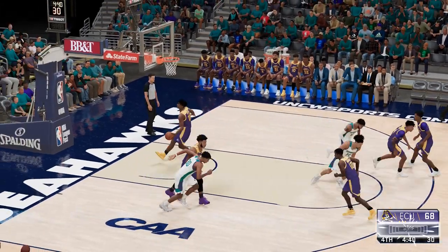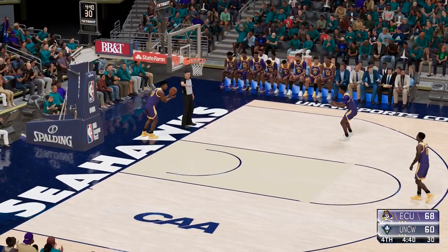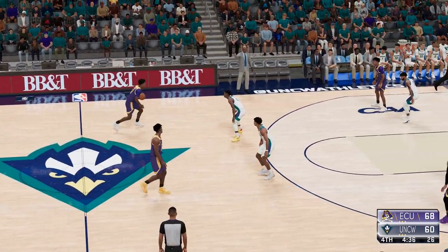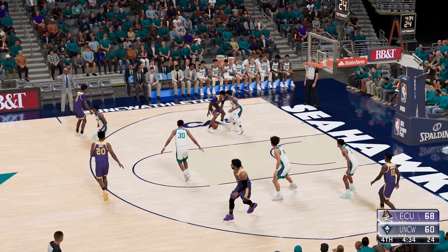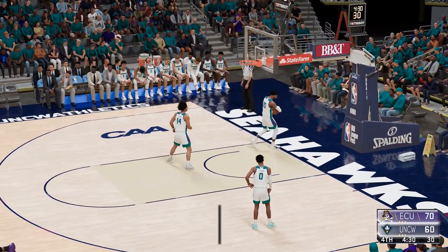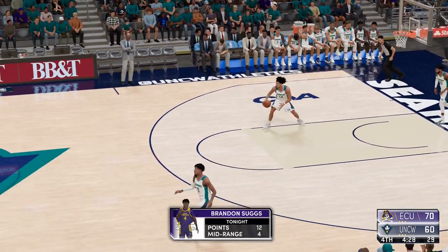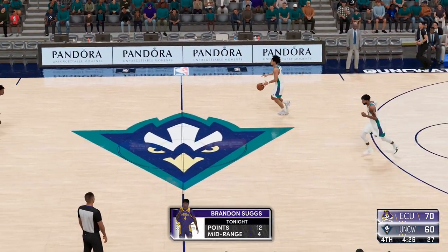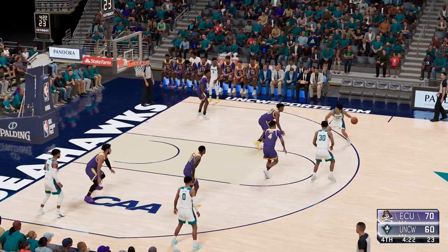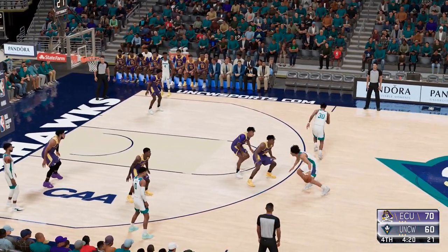And he's going to knock down the free throw. It's an 8-point game. 68-60 is the score now. Here's Suggs. Shoots. And that's good. Brandon Suggs with the mid-range J over Jamari Harvey. He now has 12 points, as East Carolina has eclipsed the 70-point marker here in this one.